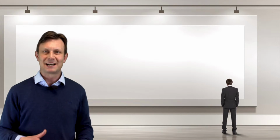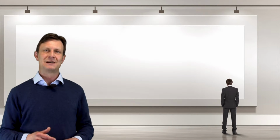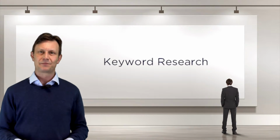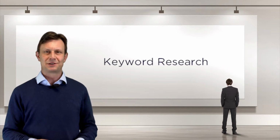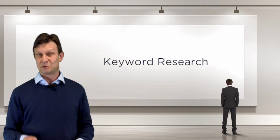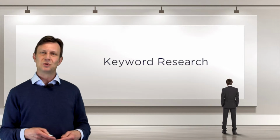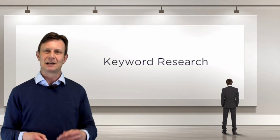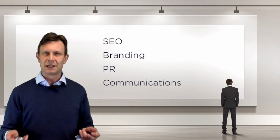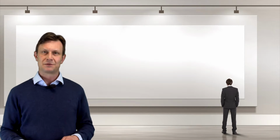Okay, so we've got your website technically revved up and firing on all cylinders, but how carefully have you planned your content? What keyword research have you undertaken? Some website marketers think that keyword research is just about meaningful phrases and search volumes, but it's much, much more than that. Keyword research is a tool for planning your content strategically, not just for SEO, but also for branding, PR, communication, with the overall aim of attaining your business objectives.